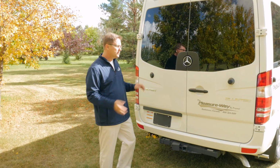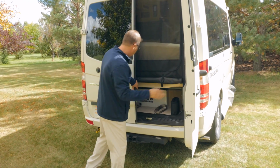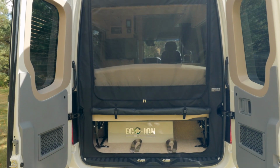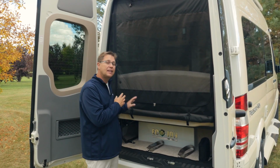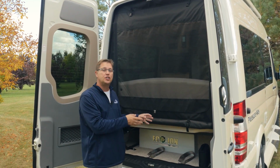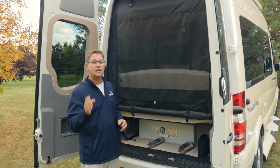Now I'm going to open up the back doors. And one of the first things you're going to notice is we no longer have a spare tire on the back. We've discontinued the spare tire, and the reason being is this is a 7,000 pound coach and we don't think it's really safe for you to be changing a tire at the side of the road, especially if it's on a busy highway.